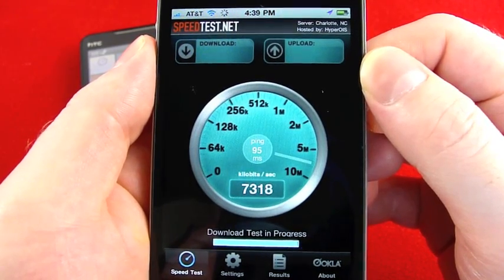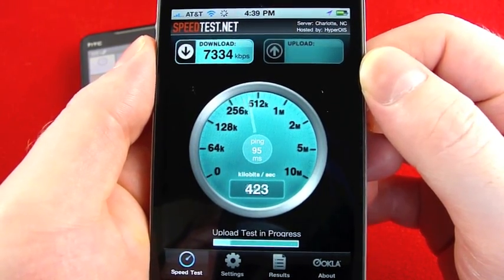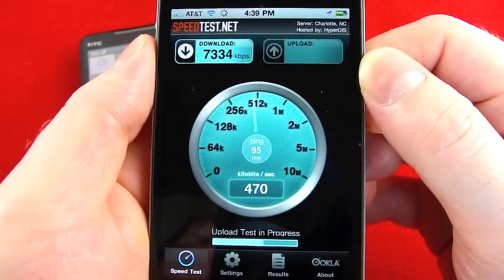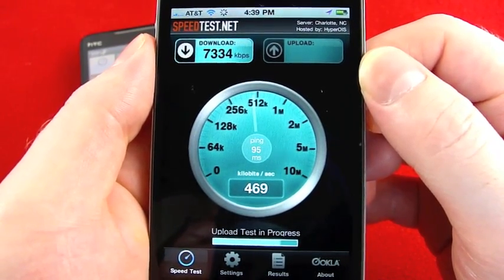By the way, I have installed the over-the-air update on the EVO 4G. It was the first update that went out, which included some Wi-Fi fixes.